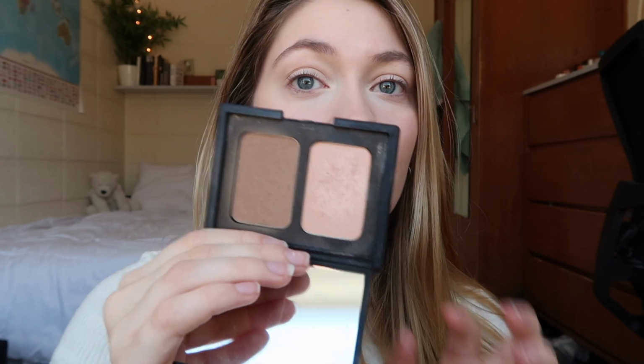For just a little bit of bronzer contour, I'm going to use just the NARS blush in Laguna. It's a nice, more neutral tone bronzer, so you can use it as both a contour and a bronzer, just to give your skin a little bit more definition.